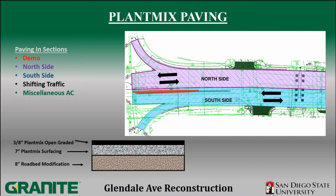Essentially, we will have belly dumps drop asphalt on the ground in long strands as a shuttle buggy attached to our paver picks it up, drops it in the paver, and gets placed. Now, this convenient convention of paving can get us up to 400 tons per hour, which will help us stay on schedule and get the surface ready.